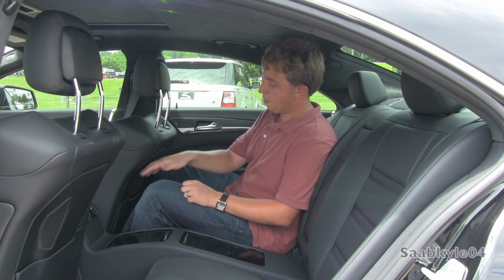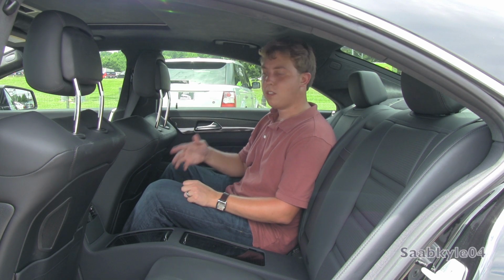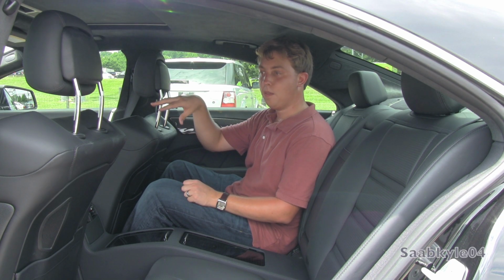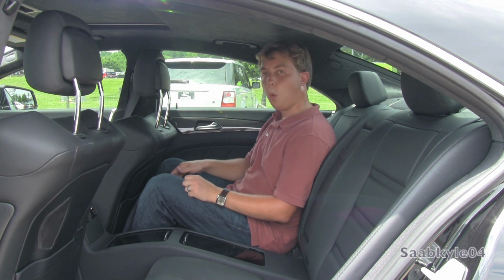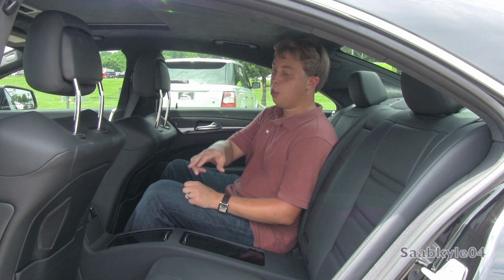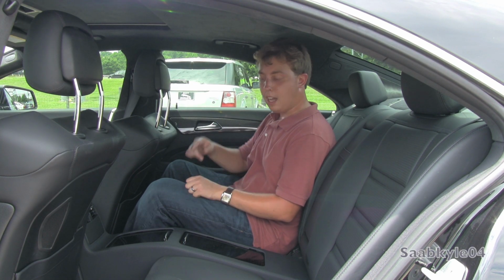They also did some cutouts in the back of the seats right here. There's some ventilation ports that actually suck the air in for the cooling function of the front seats. So that also gives you a little bit more wiggle room around this area. You do have storage pockets on each of the back seats, coat hooks, grip handles up top.